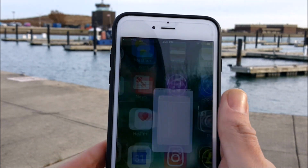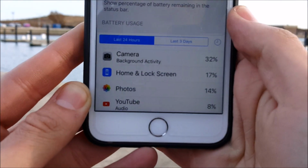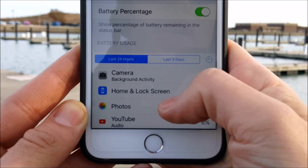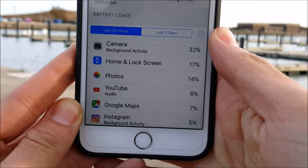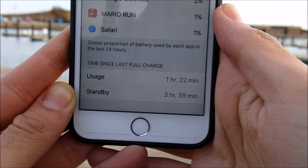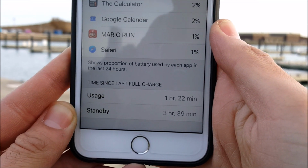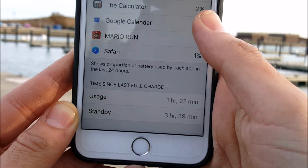So let me go into settings one more time and give you more of an in-depth look at how I've been using the phone. So you can see camera 32%, home and lock screen 17, photos 14, and YouTube audio 8%, Google Maps 7%. Now Mario Run I did open, but I did not play it. So 1 hour and 22 minutes on the on-screen time, and 3 hours and 39 minutes there on the standby.